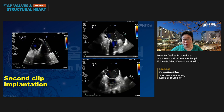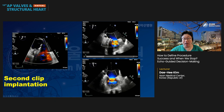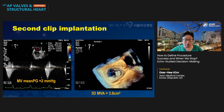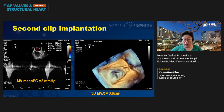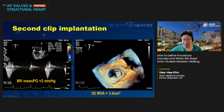After the second clip implantation, you can clearly see new onset spontaneous echo contrast in the entire left atrium right here and right here, and trivial MR. After the second clip implantation, we checked the transmitral mean pressure, at just 2 millimeter mercury. This is a 3D image, showing complete resolution of the P3 chordae rupture area, and on-site 3D measured opening area of 3.6 square centimeter.